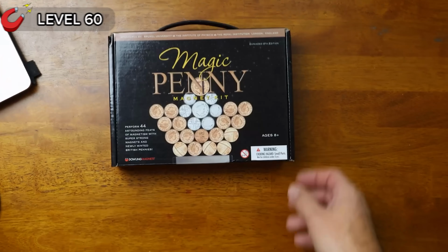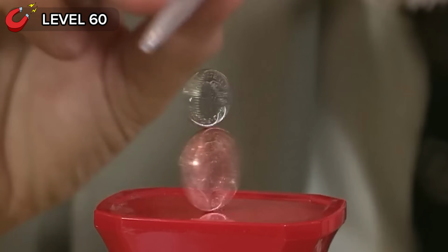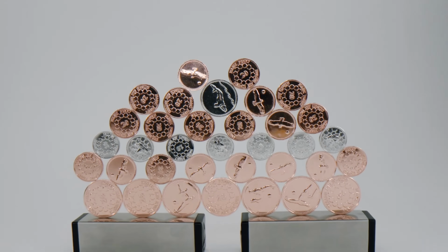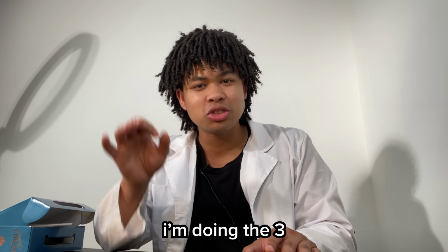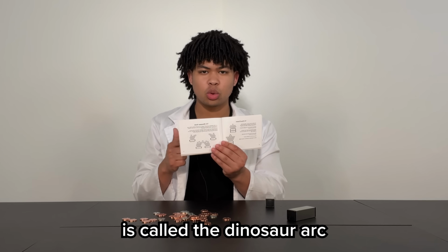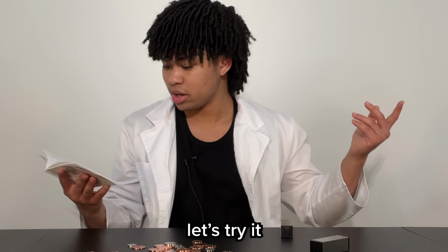For level 60, we have pennies, but not just any pennies, magnetic pennies. Obviously, it's a magnet video. Yeah, maybe someone was surprised though, my gosh. Anyways, each penny kit comes with instructions on how to make 40 different unique penny structures. But 40 would take way too long, so I'm doing the 3 coolest in my opinion. The first design we're doing is called the dinosaur arc. Doesn't look like a dinosaur, but let's try it.